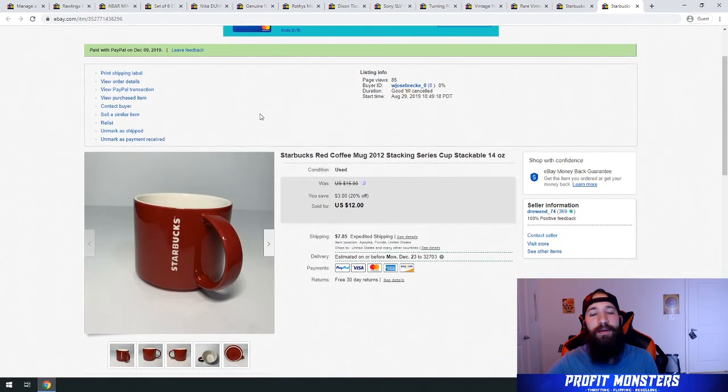These next 2 items are just classic, typical sale items. One, because of the mug life. If you follow Gary Vee, it's kind of like a joke with him, he loves to sell mugs because you can get them so cheap. This is a Starbucks mug. Starbucks anything has a huge following, and so this mug I sold for $12, buyer paying shipping.